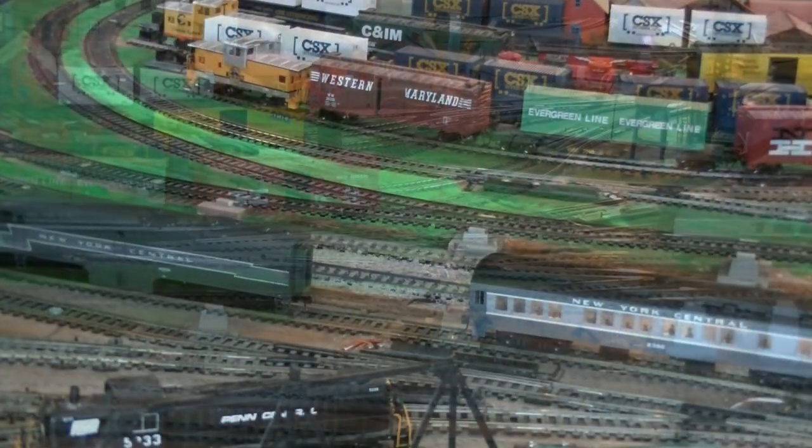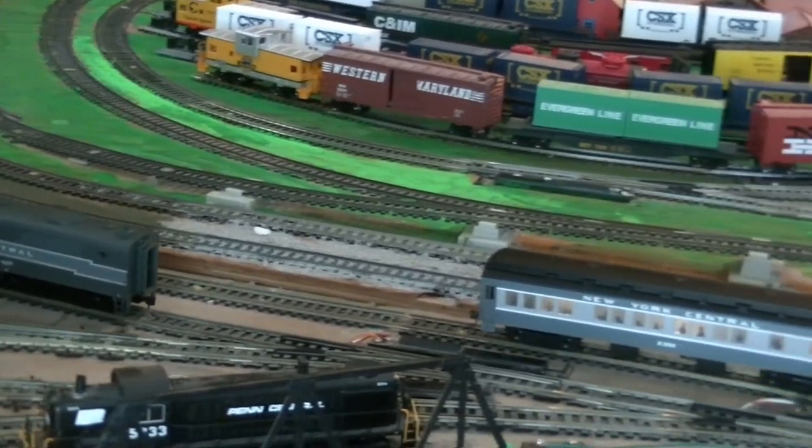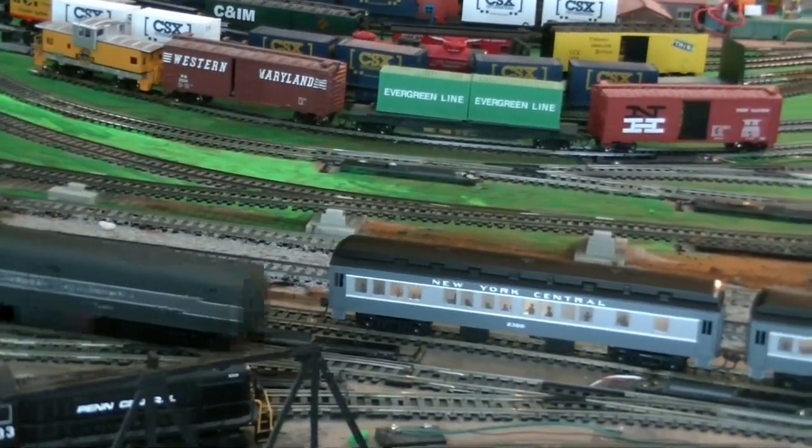With the passengers detrained, let's drop the coaches on the main line and give this engine a shot at switching. While I don't think I'm really going to use this locomotive for switching duties, many railroads did, so it's a good idea to see if this thing can actually handle it.